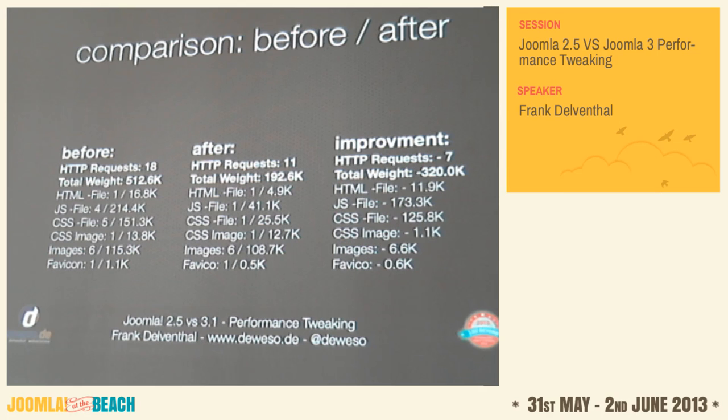Let's see how we did. So we lost 7 HTTP requests, which were not necessary. Diet was really successful. We lost about 320 kilobytes of unnecessary cache. For the HTML file, I'd say about 12K. The JavaScript file was reduced tremendously, especially if you count in the 3.1 version with modules.